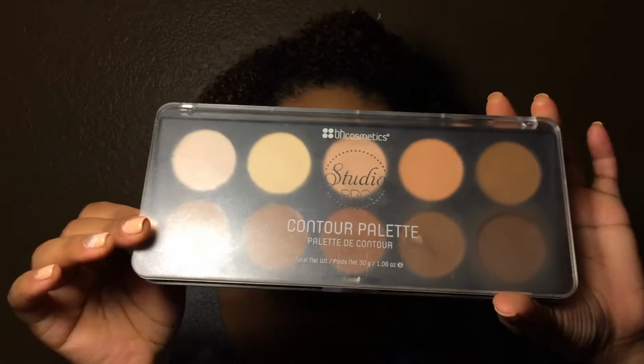So next, I'm going to be bronzing up my face. You guys have seen this palette before. It's from BH Cosmetics, and I'm just taking this shade and going over where I applied the e.l.f. moisturizing stick.